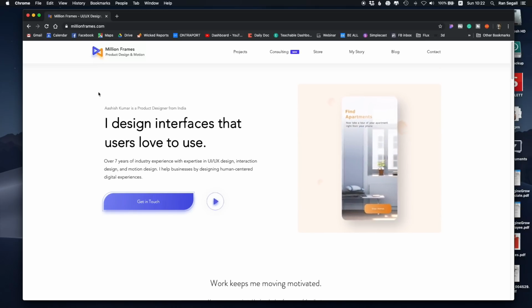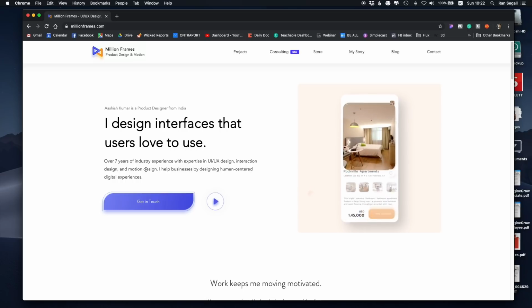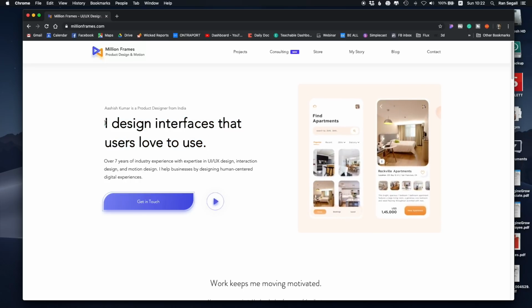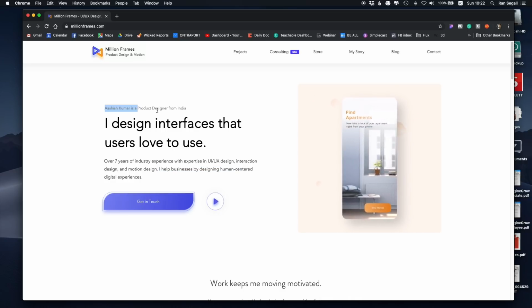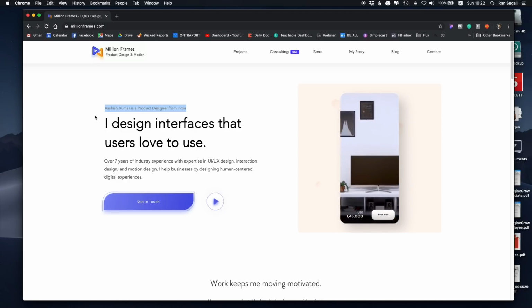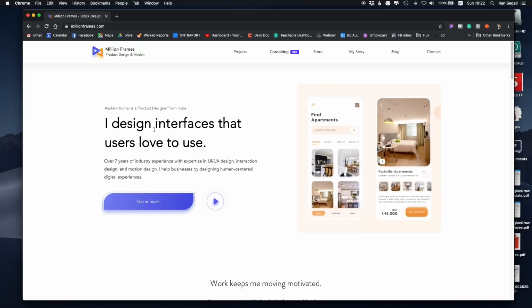One tiny little note from here is I think the language is sometimes incoherent, because a lot of times Ashish is talking about himself in the first person. I design interfaces. I help businesses. But then this one, it says Ashish Kumar is a product designer from India. Here it's like the third person. Why not? Hi, my name is Ashish, I'm a product designer. I just think it's a little bit of inconsistency.